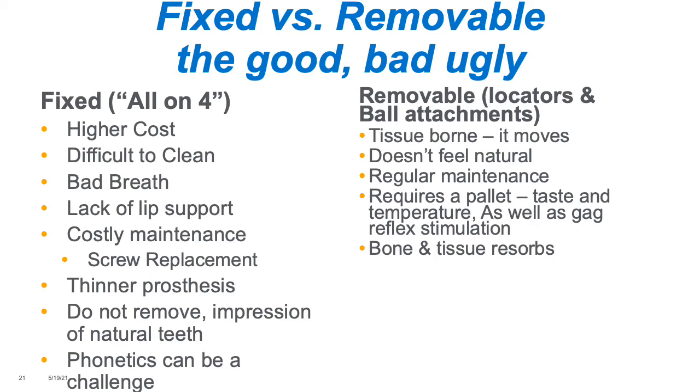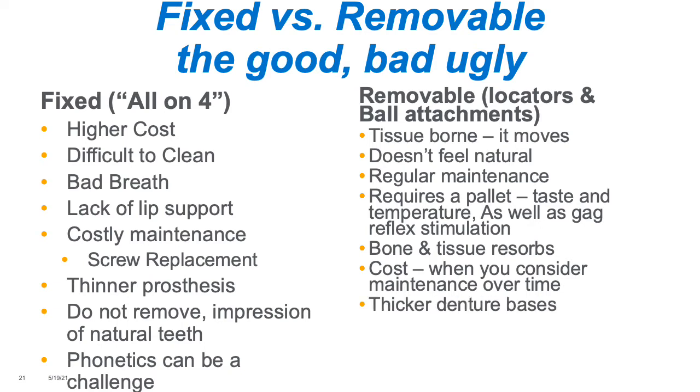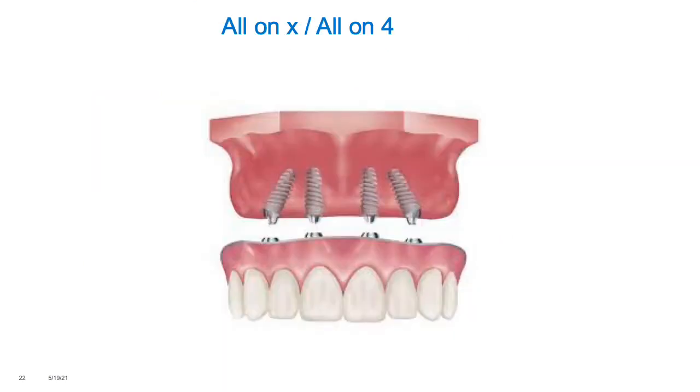Obviously, the bone where the implants aren't will still break down and cause the denture to fit poorly over time. Again, there is cost over time. They're going to have to replace parts, the vinyl inserts and whatnot, and they do have thicker denture bases, which reduce space for the tongue and can make speech difficult. But they are a lower fee short term, and we'll go over that more. What we're talking about today is this idea of a fixed hybrid, which I think is probably the most cost-effective solution out there for fixed prosthesis.